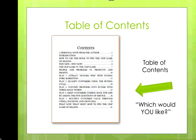Even if your table of contents is for a program or an IP that you have not yet created, it's still in your head. You can take your table of contents, like you would a book table of contents or a video training or an audio program or a workshop, or any other table of contents that outlines what you can deliver. And you could literally use that table of contents to sell the entire IP, to sell pieces of the IP. Here we show you the table of contents to the new game of selling.